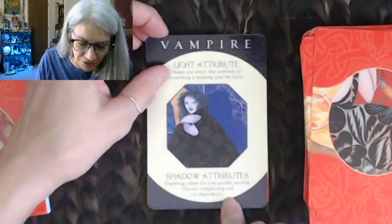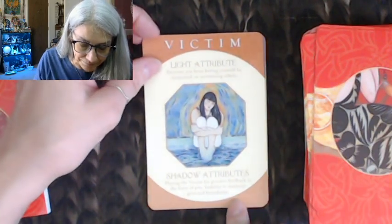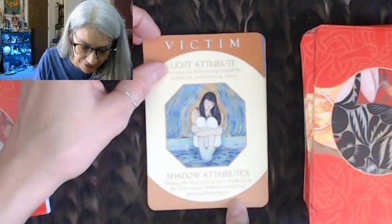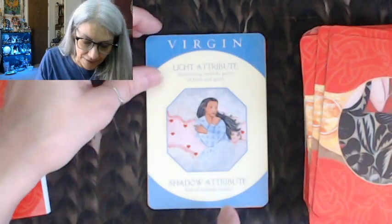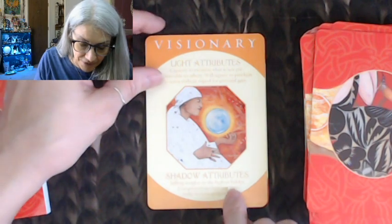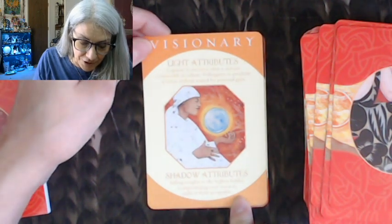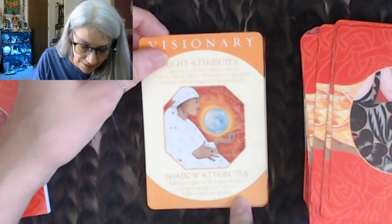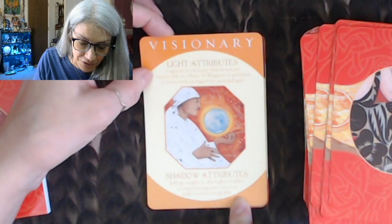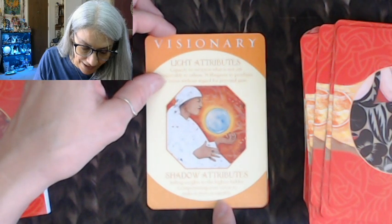Vampire makes you aware that someone or something is draining your life force. This is depleting others. So this is being a victim of the vampire. This is being the vampire. Here's victim. Prevents you from letting yourself be victimized or playing the victim here. Virgin, maintaining symbolic purity of heart and spirit or fear of intimate union. Visionary. So they are looking at this as definitely like sexual. Visionary. Capacity to envision what is not yet conceivable to others. Willingness to proclaim a vision without regard for personal gain. Shadow is selling insights to the highest bidder, compromising your vision to make it more acceptable.